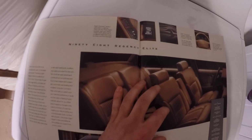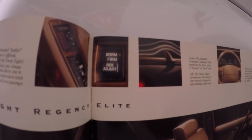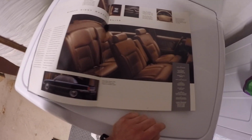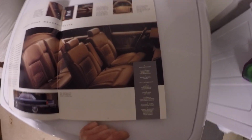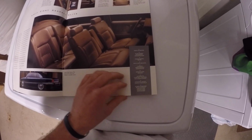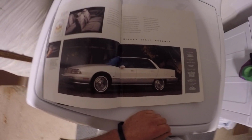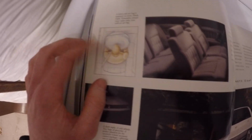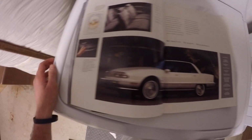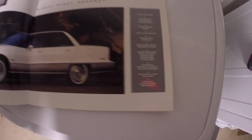And here you go, the Olds 98 Regency Elite, got some air ride there, because you can adjust the comfort of the shocks, which is pretty impressive for '93. Digital dash. I don't know if this Oldsmobile Sierra had a digital dash. I'm not sure. I don't believe it does because I haven't seen it in here, and I've never seen one with a digital dash. But here you go. Here's a little bit more of the basic one, showing the airbags, how sophisticated it is with airbags and everything else. Here's the four-wheel disc brakes and yada, yada, yada.